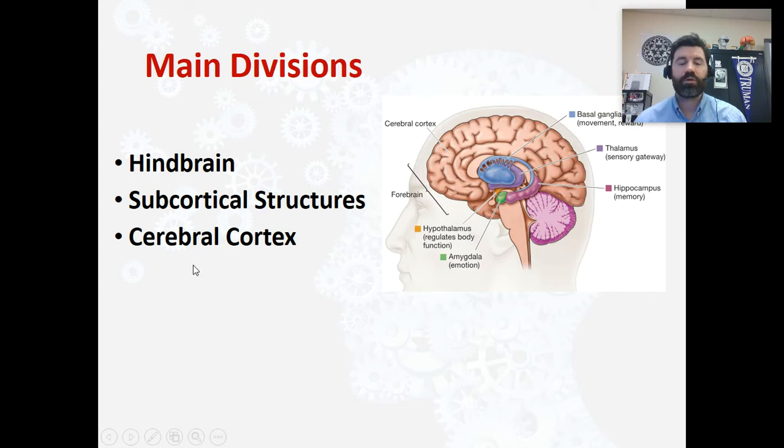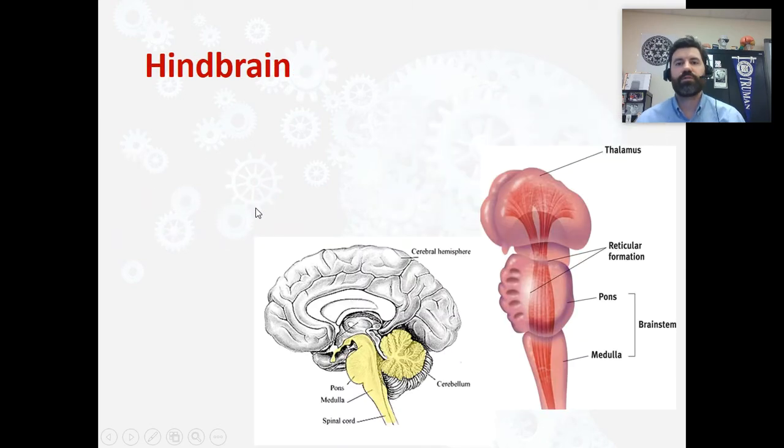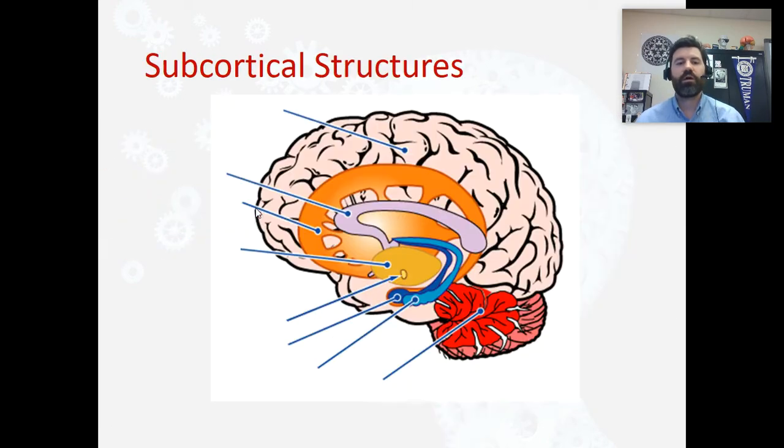Well, if you look at this word cortex and then go back up to subcortical, well, sub means below, right? So we have our hindbrain, and you can see our hindbrain right here. Here's our brain stem. Here's our cerebellum. Our cortex is along the top, and so these subcortical structures will be beneath the cortex. So let's talk a little bit about these subcortical structures. The subcortical structures are going to be all these different parts kind of on the inner part of our brain.